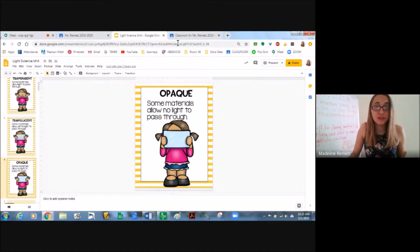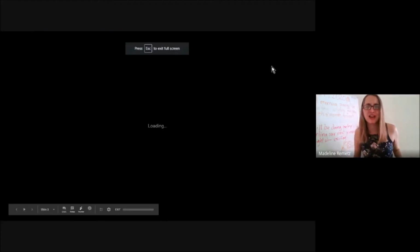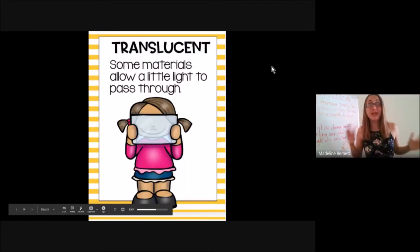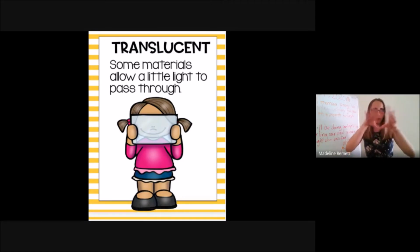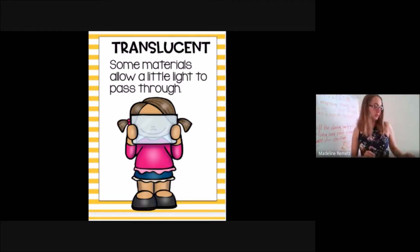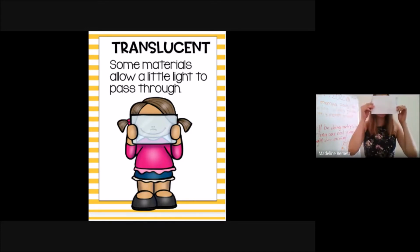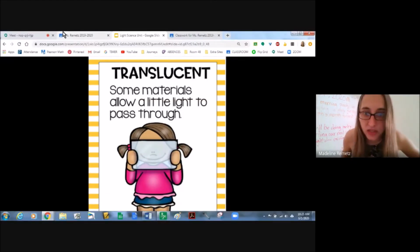Now, try and see if there's something in your house that you could kind of see through. It's not as clear as a window, but you could see a little bit through it. Go look around your room. It's like a scavenger hunt, huh? Now I can't see through this. I can't see through my book. I can't see through my water bottle. Ooh, let me see here. No, I can't see through my paper. Did anyone find anything you can kind of see through?